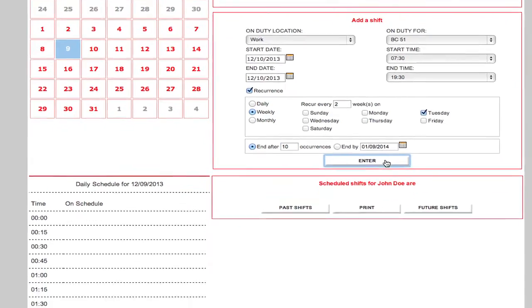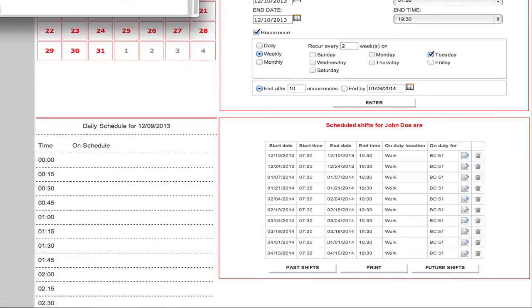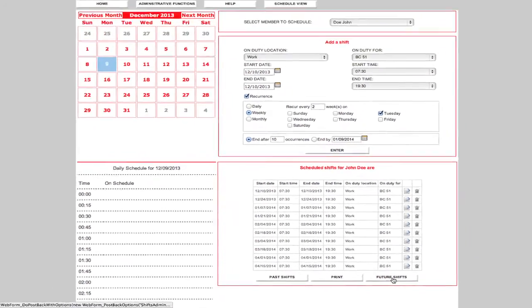So let's push enter. It will say when your next schedule is going to be, and you can actually print off your schedule, which is nice. You can see your past shifts and then your future shifts.